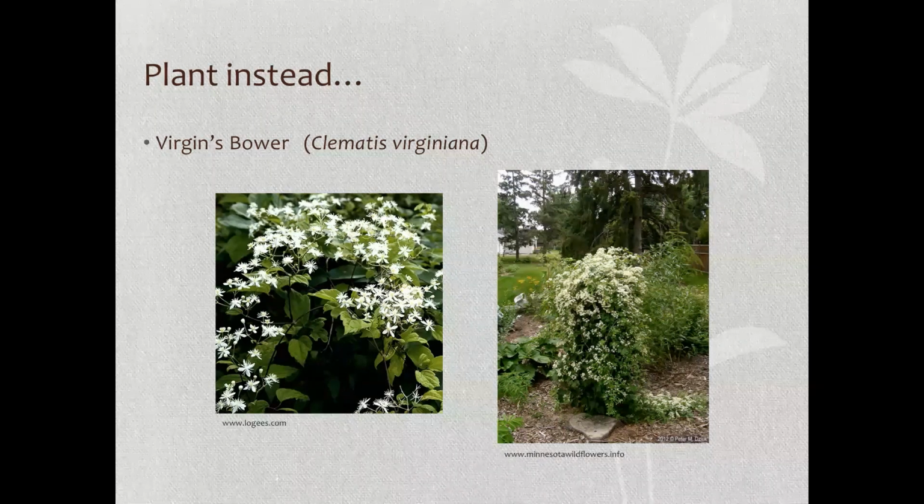This will grow, again, it's a vine, so it can grow up to 20 feet, just like the invasive one, but it's much more manageable when it's in your property. The flowers are a little smaller, not as fragrant, but very numerous, as you can see from these pictures. This is really attractive to lots of pollinators, to bees, wasps, butterflies, moths. It's the larval host to the Clematis clearwing moth. It's also used as nesting habitat for songbirds.